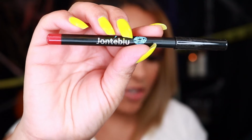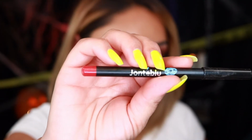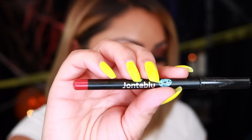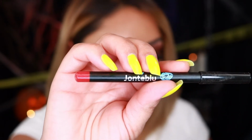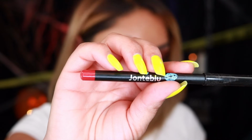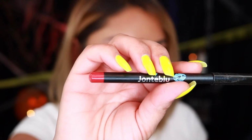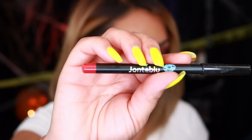So let's go ahead and move on to the fourth item in the box. This here is the Jante Blue Lip Liner. On here it claims that it has a long wearing staying power and it's creamy, highly pigmented, that glides on effortlessly and can be worn alone, used for a flawless lip contouring or as a long-lasting base for any lip color. And this here retails for $5.